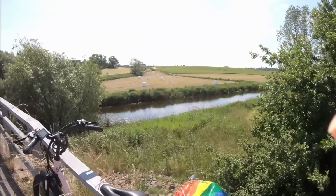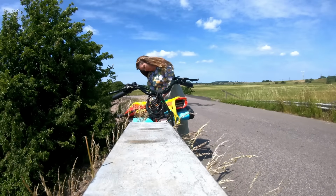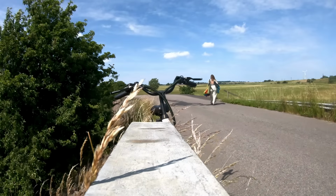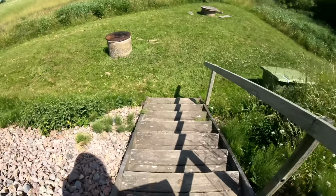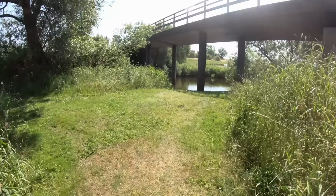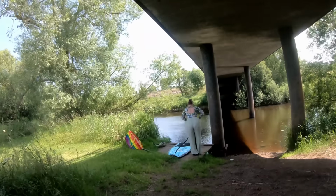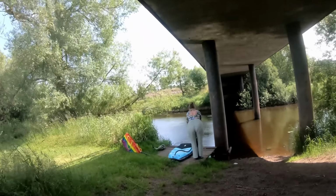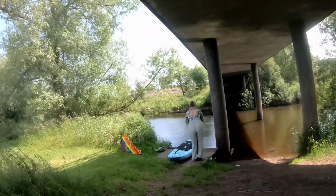Ever since I moved here, I've been looking for a place to do stand-up paddleboarding in a river nearby, but it's pretty inaccessible. But after searching on Google Maps, I went on a recon trip on my bike to find a place I thought I could enter the river. I found it and it looked great, so the next day I finally got to try it out.